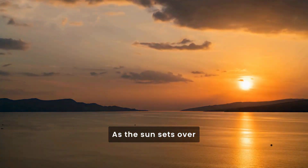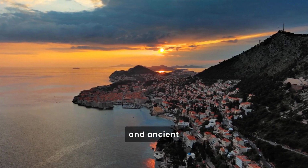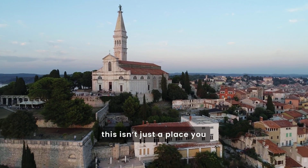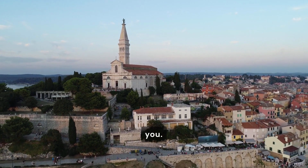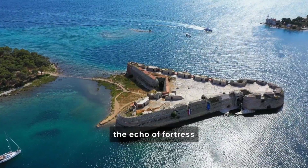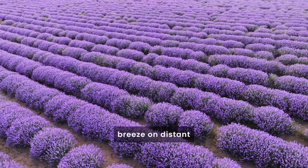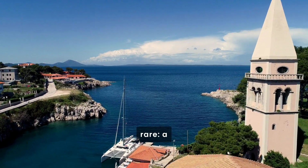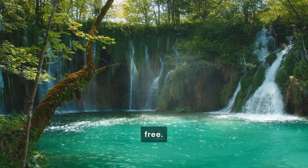As the sun sets over Croatia's shimmering coastlines and ancient walls, one thing becomes clear. This isn't just a place you visit. It's a place that lingers with you. In the hush of the sea organ, the echo of fortress stones, and the lavender-scented breeze on distant islands, you'll find something rare. A journey that feels both deeply rooted and wildly free.